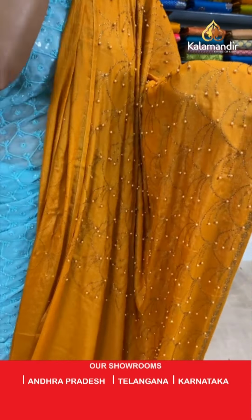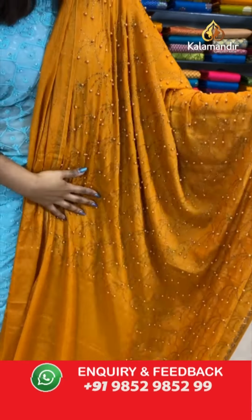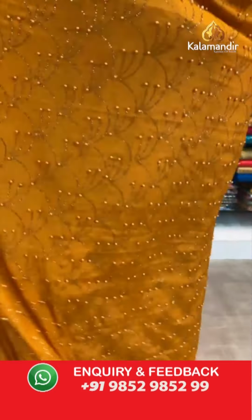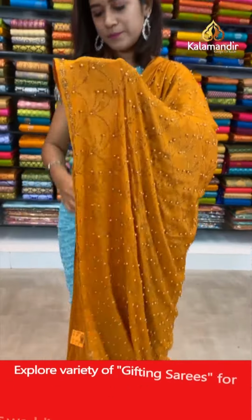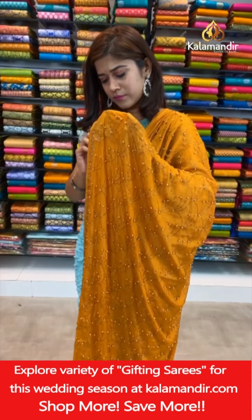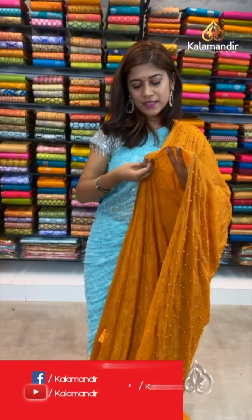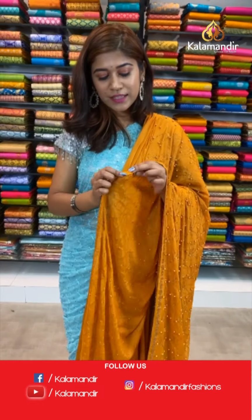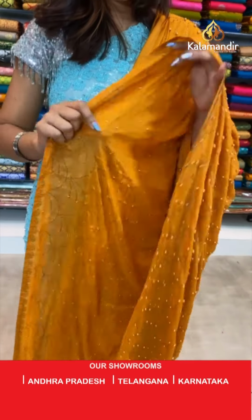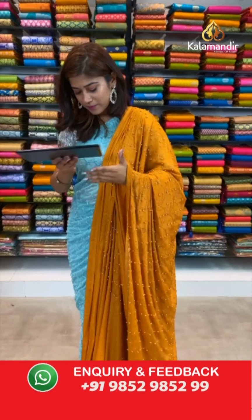And we have this beautiful pearl like in gold on the whole sari. Self pallu with more stone and pearls. So as I can say, this pearl is very firmly attached, like you can see here. So it is not a sticker, but it's a proper pearl that is attached to the sari completely. So it is having a very solid grip on the sari.